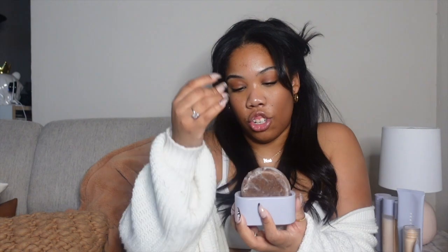But this is the cleansing bar. The soap dish comes in handy because, you see how my bar looks? It's dry, first off, because you set it up in it, so it's not sitting in water and melting away. It's literally draining the water from it, and the dish drains out in the tub or in the shower, so that works perfectly. But this is a buttery bar for buttery skin, and it's actually a nourishing face and body bar. So you can use it for your face and your body.